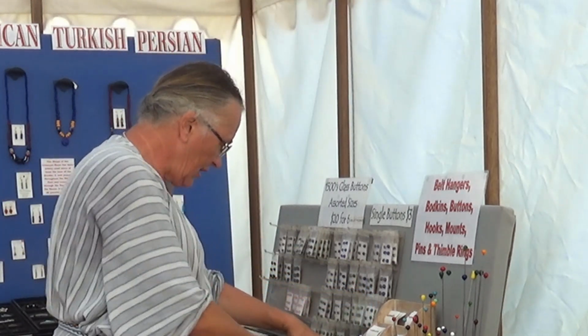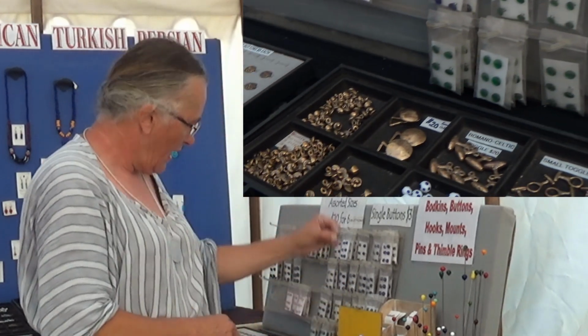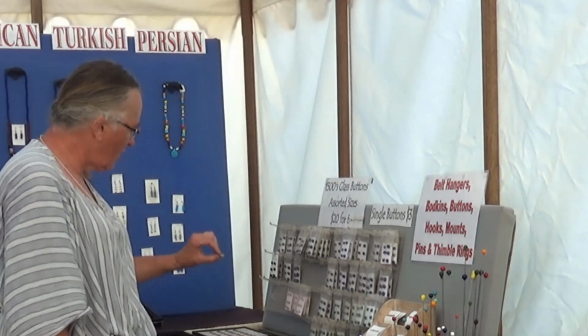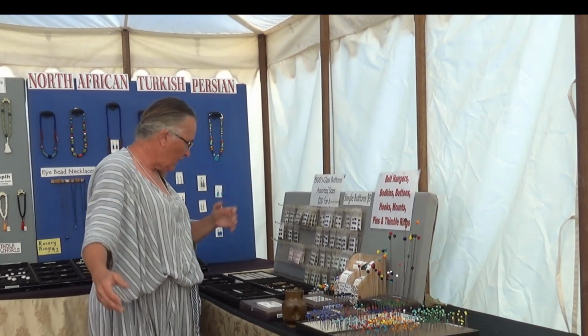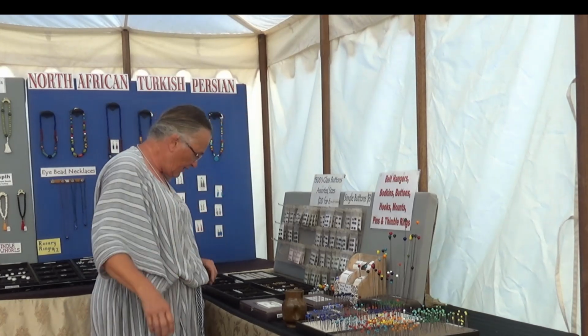I have buttons. I make glass buttons, and I make metal buttons, and I have all kinds of hooks to hold closed, and bits and pieces and generalized stuff. So this is sort of the do-it-yourself. I need something special for my sewing.